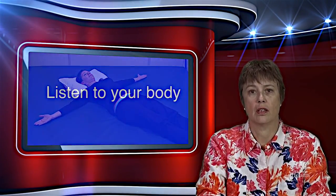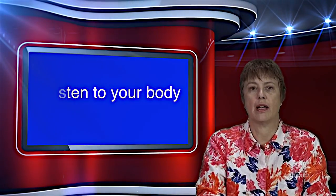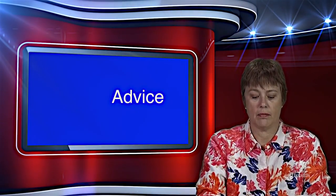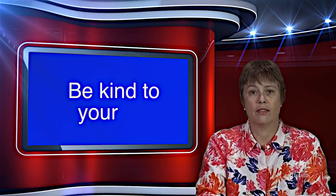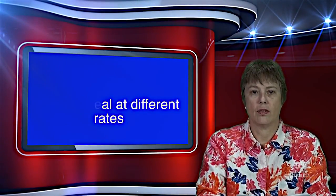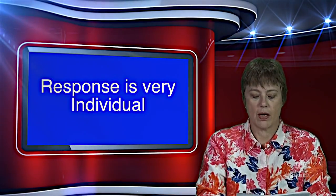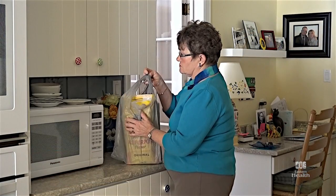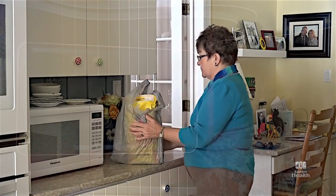The general guidelines for beginning and progressing exercise after breast cancer surgery are basically the same as for anyone who has underlying health issues. You have to start by listening to your body. Follow the advice of your healthcare team. Be kind to yourself. Recognize that people heal at different rates, and the response to cancer treatment is very individual. Your energy level and ability will vary also from day to day.